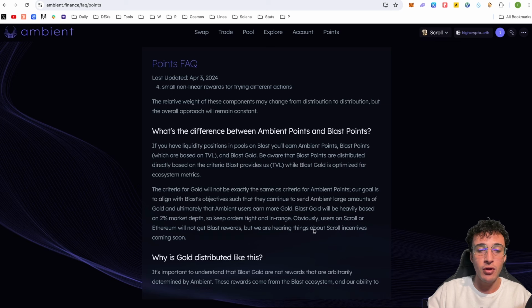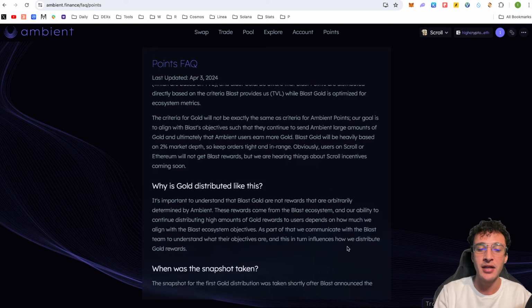Obviously, users on Scroll or Ethereum will not get Blast rewards, but we are hearing things about Scroll incentives coming soon, which, yes, we have got: Scroll incentives known as Scroll Marks. So yes, we can qualify for more airdrops than just the Ambient one. We can obviously qualify for Blast airdrops and Scroll airdrops. Scroll Marks is what the new incentives are for the Scroll ecosystem. However, we'll get into that shortly.